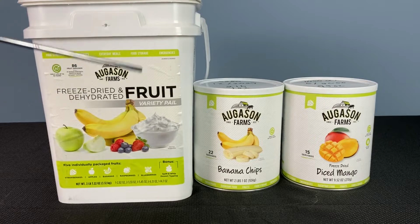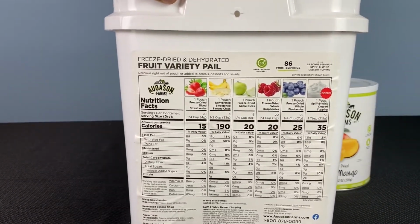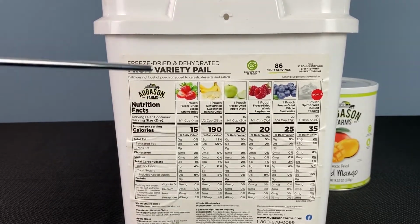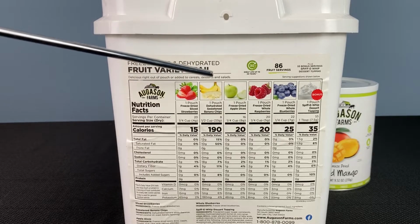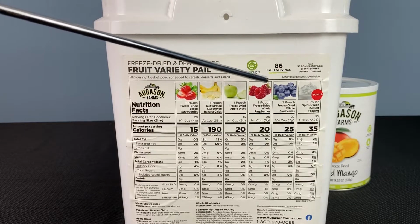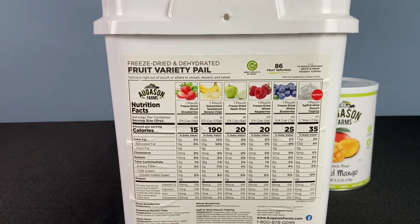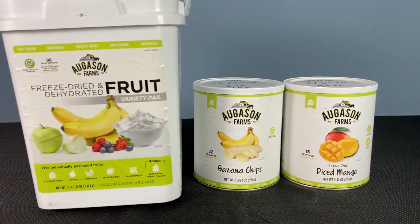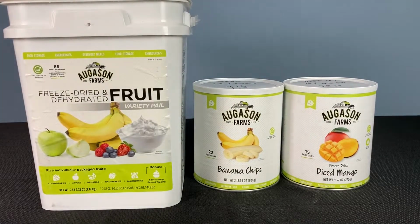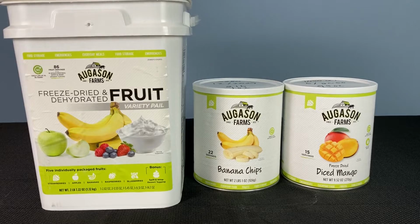And here we have freeze-dried fruit. About 5,000 calories. These are doing $20.51. Let's see what we have in here. I have 1 pouch of strawberries, 1 pouch of banana chips, 1 pouch of apple dices, 1 pouch of raspberries, 1 pouch of blueberries, and some whipped topping. As you can tell, I need more fruit. These are fairly expensive. I'm not sure the price on them. The banana chips weren't too bad. I think I paid $15 for these a couple years ago, but I'm not sure the prices on these.